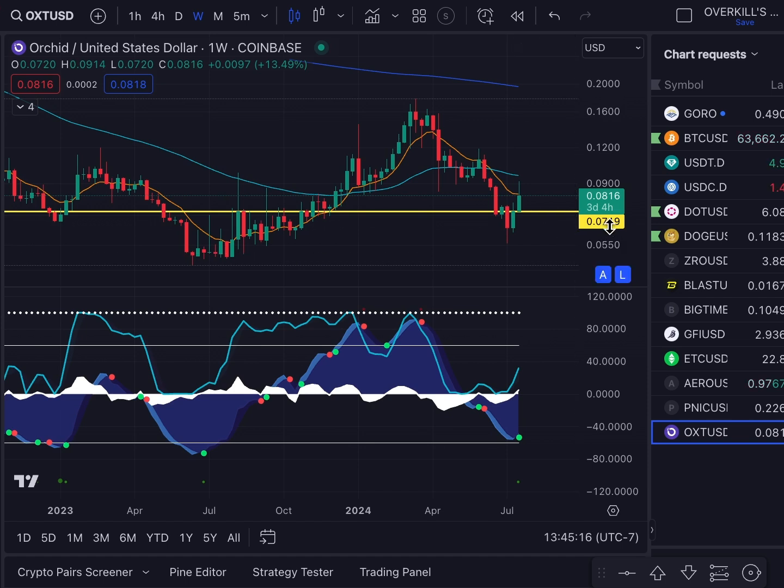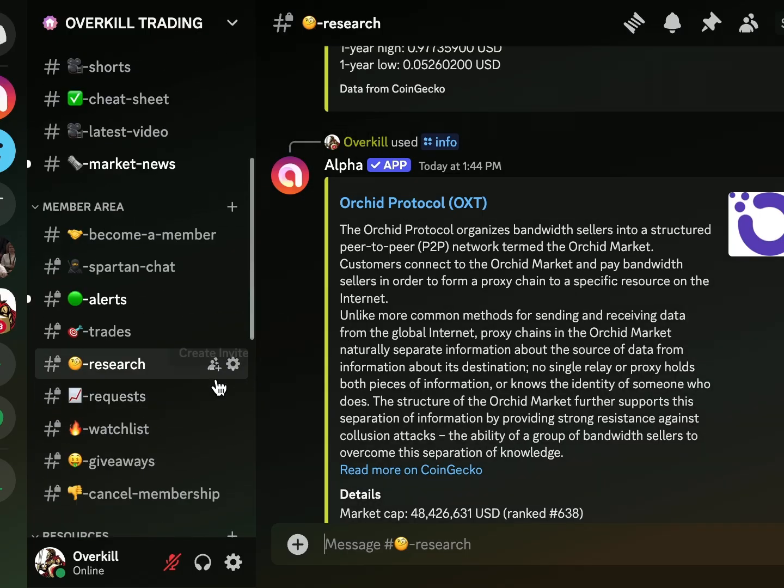So if you're trading this one, OXT, I don't know anything about it, so maybe you know a little bit more about the project. Set a stop loss at 7 cents on this one. That's going to be it for today.